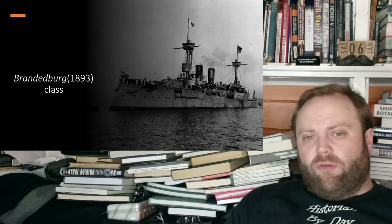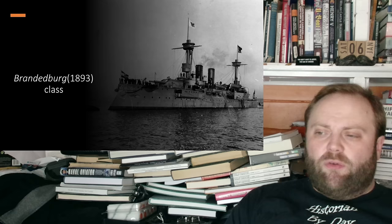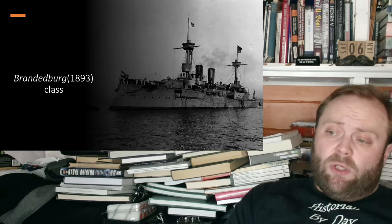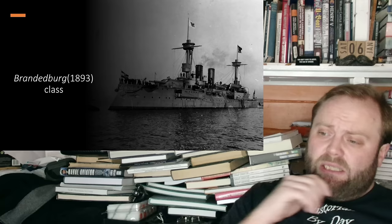Now, you could say it's Ottoman maintenance, you could say it's the difference of operating in a Mediterranean climate versus a North Sea climate. All those things could have an impact, could be their age. But whatever the question, whatever the reality is, by 1914, these ships were not good.